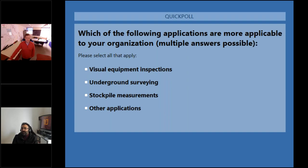Which of the following applications do you find more relevant to your organization? We've provided four options that we think could give a pretty good overview of the ensemble: visual equipment inspections, underground surveying, stockpile measurements, which is another big added value of the Ilios drone, and all other applications. We're still coming in with some answers.